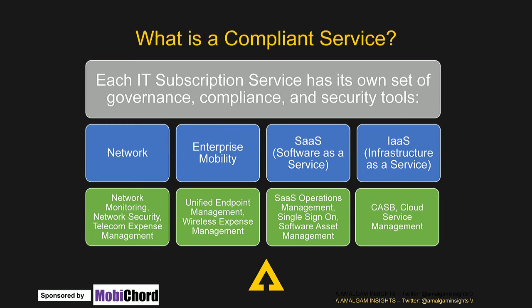And so I've listed some of the applications that I think about in terms of compliance for each of these services. Obviously, we can get much deeper into each one of these services, but for today, I just wanted to give you an idea of what I mean by compliance. Governance, compliance, and security end up being important, of course.